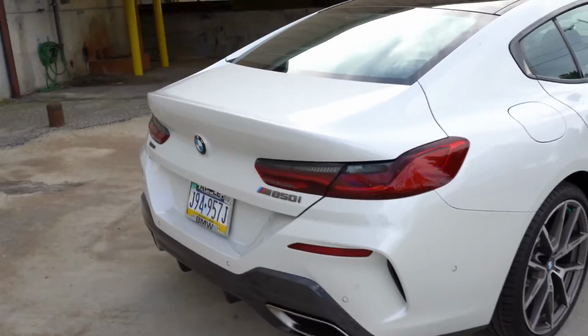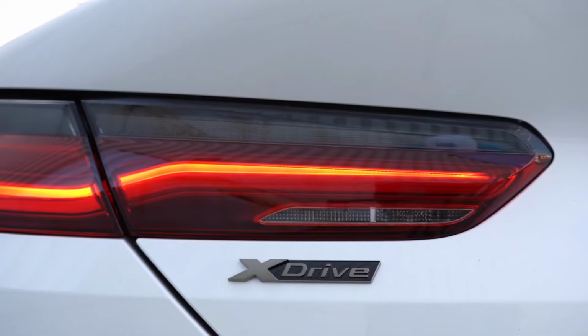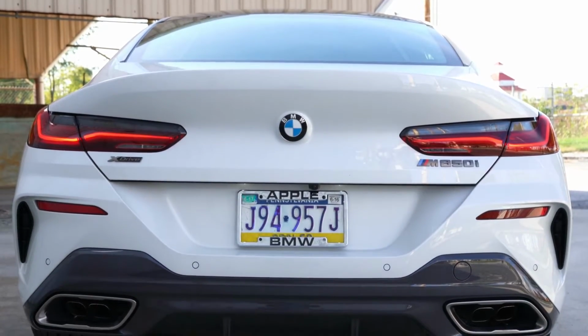Integrated M rear spoiler. It is, again, integrated, so it is a part of that rear trunk lid. It definitely looks good back there. LED taillights, again, will come standard. Trim level badging just below them. And there is a more aggressive rear bumper once again compared to the standard 8 series.